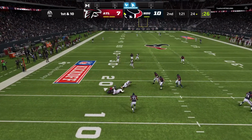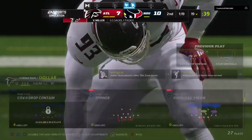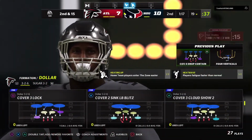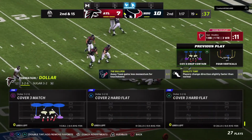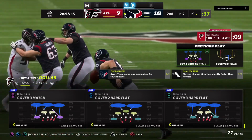Being chased out, and he can't get rid of it. He's taken down. Von Miller in there to get him. It's a loss of 5. And on that one, the protection just broke down. You've got to have that leverage, don't you?